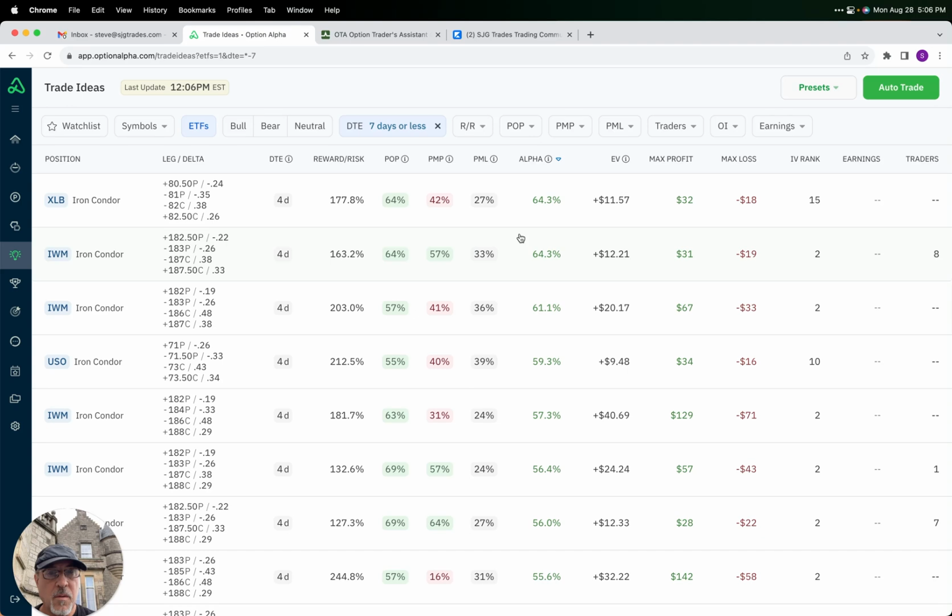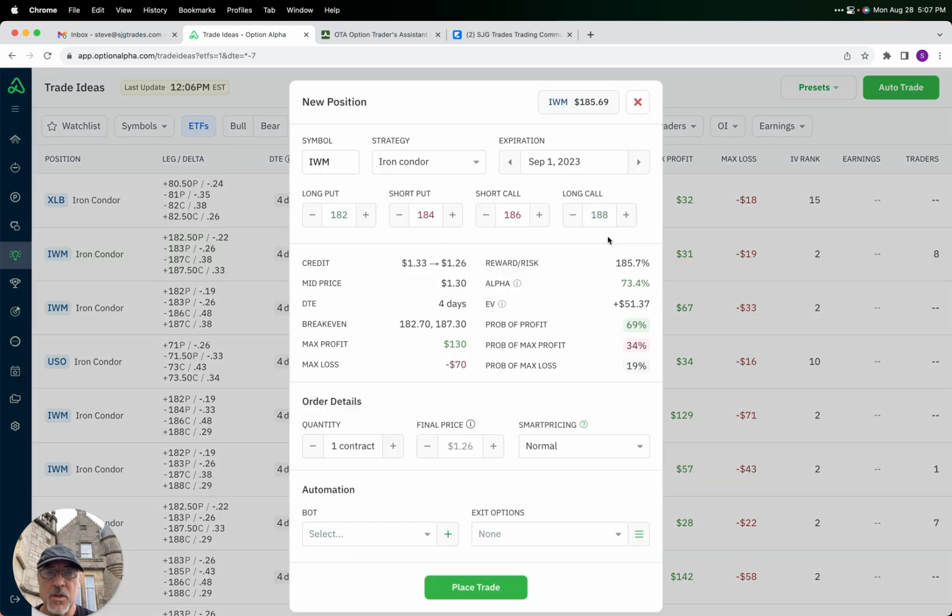Ooh, I like this one. I like the risk-reward ratio on this one with IWM. I'd like to pop that open and take a look. So it's a $2 wide spread on both sides. So this is a condor with $2 wings. We're trading right now at 185. That's where the market is. So we're right smack in the middle, maybe a little more toward the call side on this, which is fine with me. And I really like the max loss, max profit situation here.